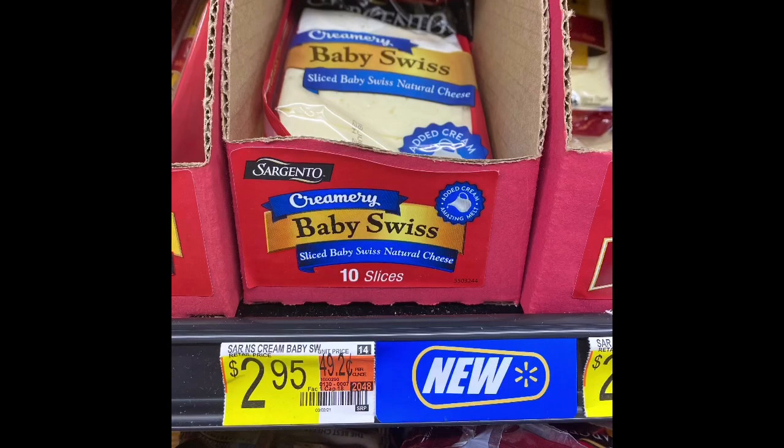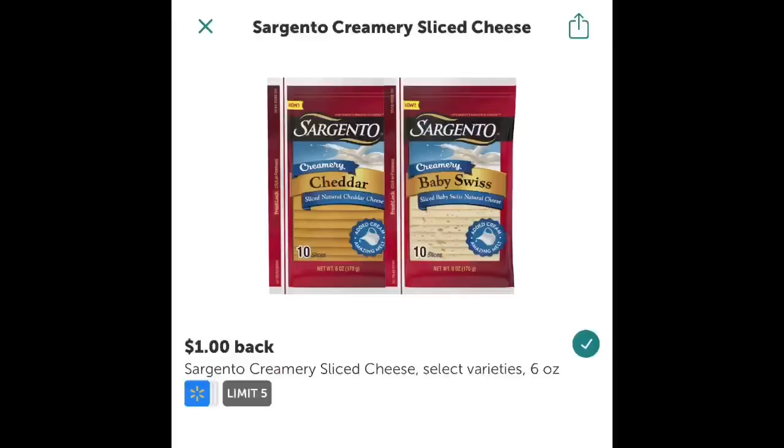Next rebate I decided to do, guys, was on the Sargento Creamery Baby Swiss. This is sliced cheese. These were priced $2.95 in my Walmart. I did not use a coupon, so I had to pay $2.95 in store. There's a $1 Ibotta rebate, making the final cost $1.95 for the Sargento Creamery Baby Swiss.